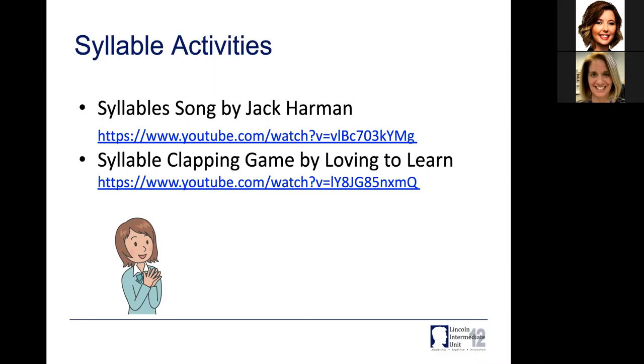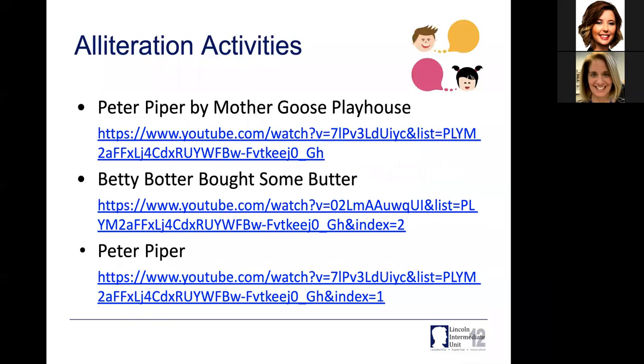I'm sure parents are searching for ways to keep their kids active and keep them moving. So by adding motion and activity into these activities, first of all, the kids are hopefully learning. And secondly, might tire them out a little bit, which I'm sure moms and dads at this point would not be against. All right. Then we have some alliteration activities.